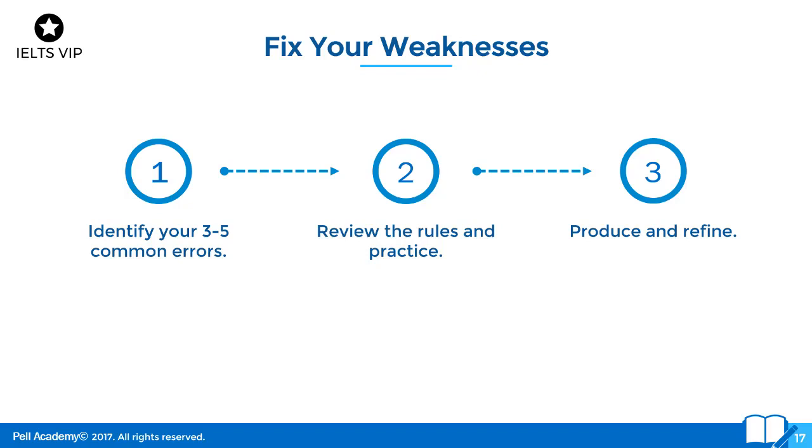Can you imagine trying to shortcut your way to learning how to drive? You just would never be able to do it. Can you imagine shortcutting your way to getting a university degree? IELTS is exactly the same. You need feedback on your writing. You need to find out what your mistakes are. You need to practice and you need to get feedback on that practice.